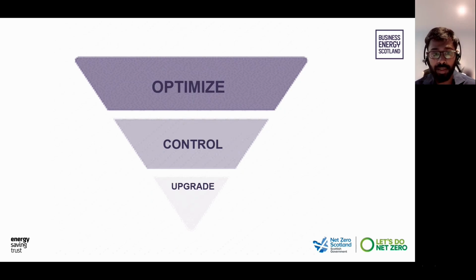Before we start spending money and undertaking large projects, we can first find simple, no cost and low cost ways of making the most of existing infrastructure. Improving how these resources are managed and controlled can give great results and reduce unnecessary energy costs. Finally, once these options have been considered, carefully plan any energy efficiency upgrades which require more significant investment.